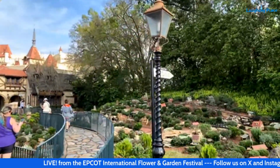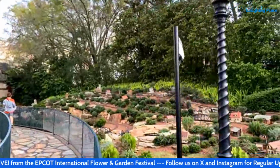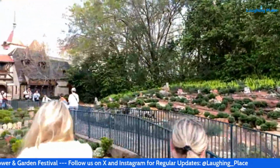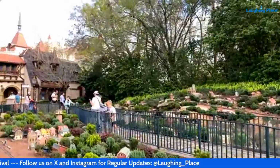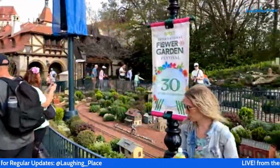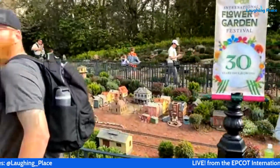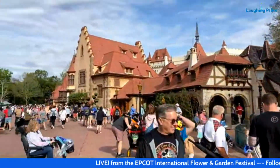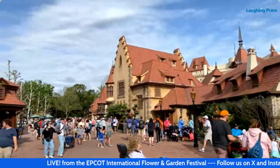Now, the delightful little model train village over here gets all decked out for every festival. Typically in the town square area, they add little tiny banners for Flower and Garden or for Festival of the Arts. And they have done the same. It's a lot of people over there, but it has been done.